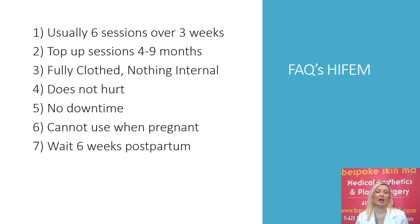Frequently asked questions. So how many sessions? Usually 6 sessions spread out over 3 weeks. And then because we need to maintain strength in our pelvic floor, top-up sessions, maybe 1 or 2, anywhere from 4 to 9 months, depending on the person. Again, you are fully clothed, nothing internal. It does not hurt. Feels funny. You definitely feel something happening, but it's not painful. There's no downtime. Obviously, you can't use it when you're pregnant, and we prefer you to wait approximately 6 weeks postpartum to make sure any tears, lacerations, or episiotomies are well healed.